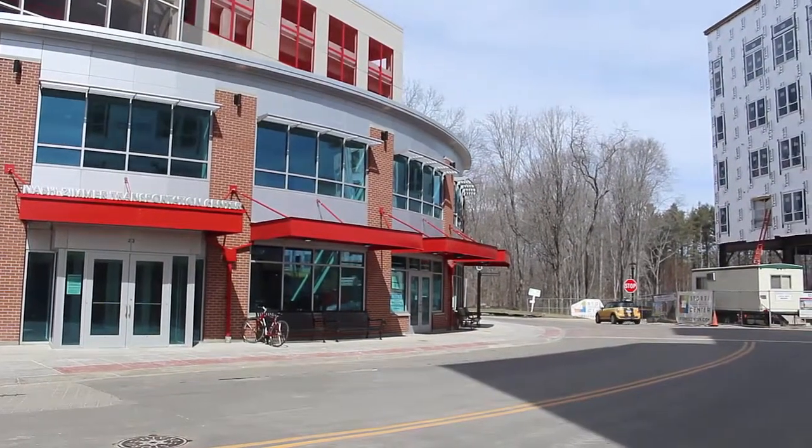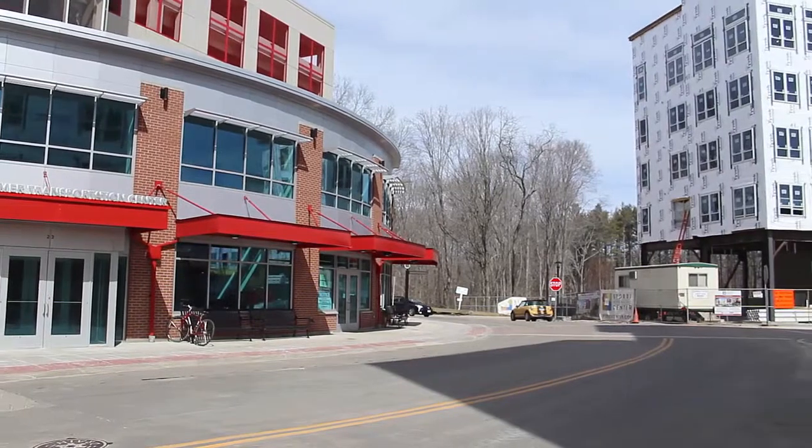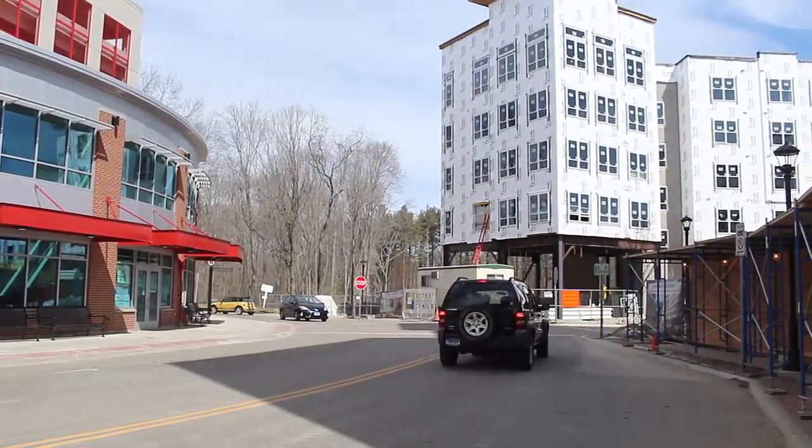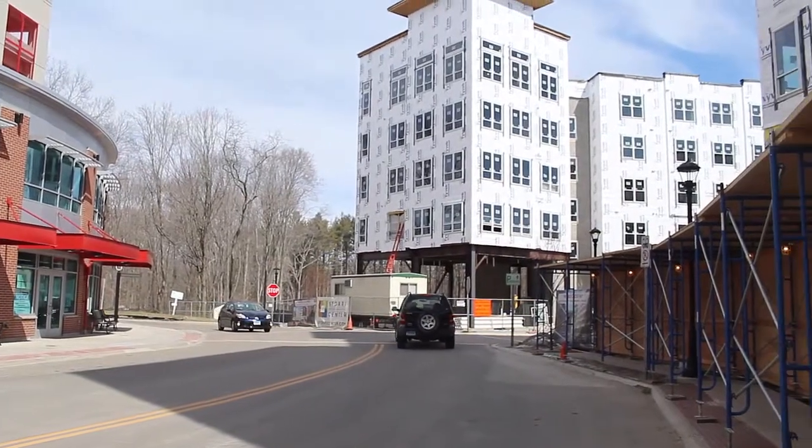So it's a good way for residents of Storrs Center to know they can get far distances across campus using that bus. Do business within Storrs Center, without worrying about where they're going to find parking for the first half hour they're here. So that's a great asset for everybody.